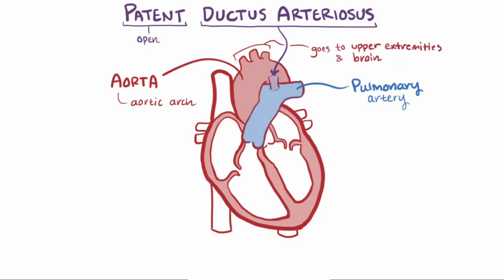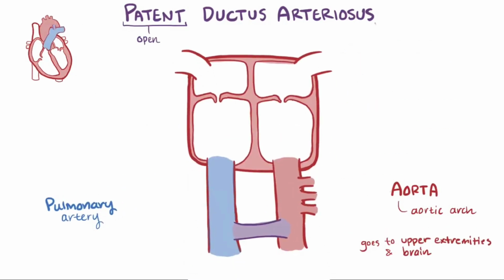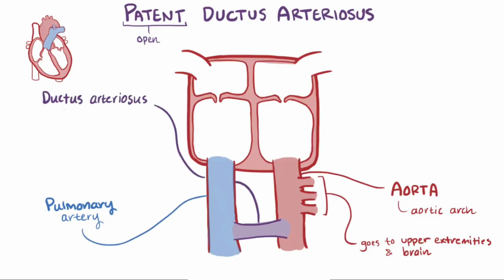and upper extremities. Alright, so to help visualize this, I'm going to switch to this super simplified version of the heart, since it's better at showing the relationship between the aorta, the branches, the pulmonary artery, and the ductus arteriosus. But we'll keep the more anatomical heart for reference.